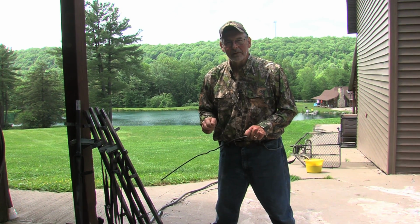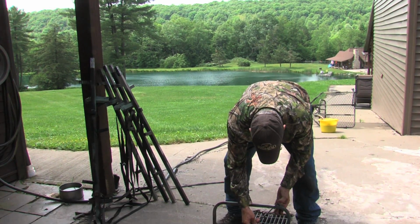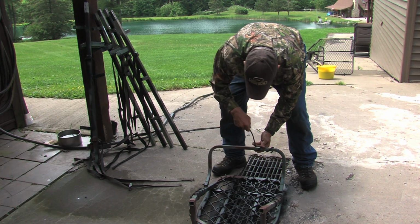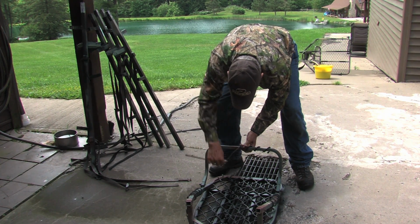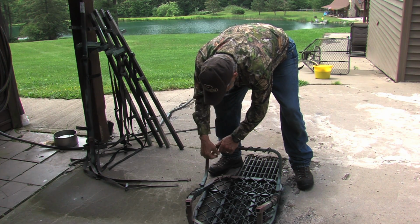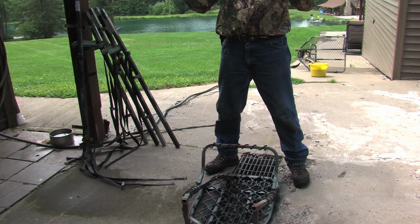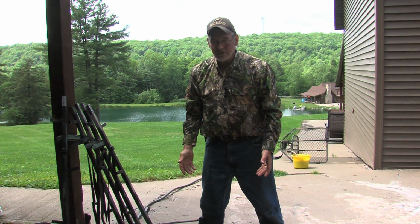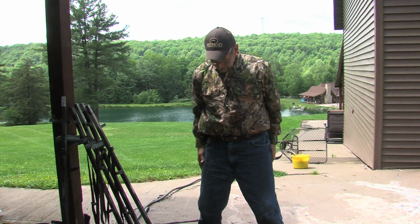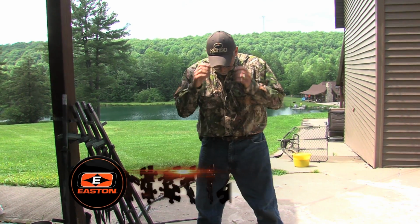Okay, let's say I'm going up a tree and I get a limb in my way. I cut it off. I don't throw it down on the ground. I lay the limb down, turn around, tie the limb with this stuff right to the tree stand. Now as I go up, I've got that same limb I cut off, so when I get up there, I still look like a bunch of tree up there. That's one of the things that we do.